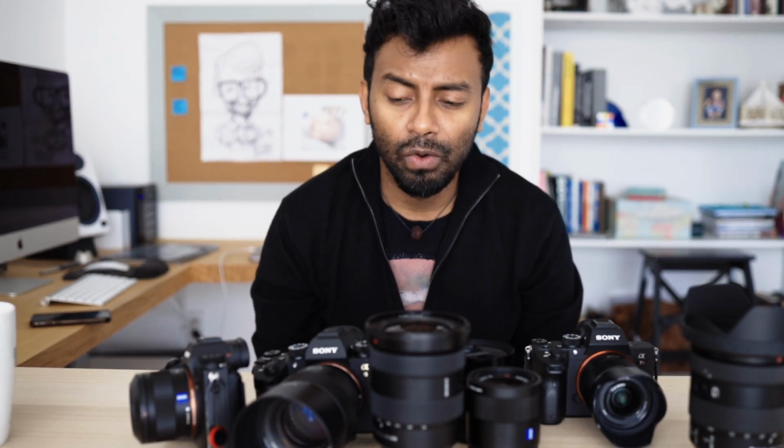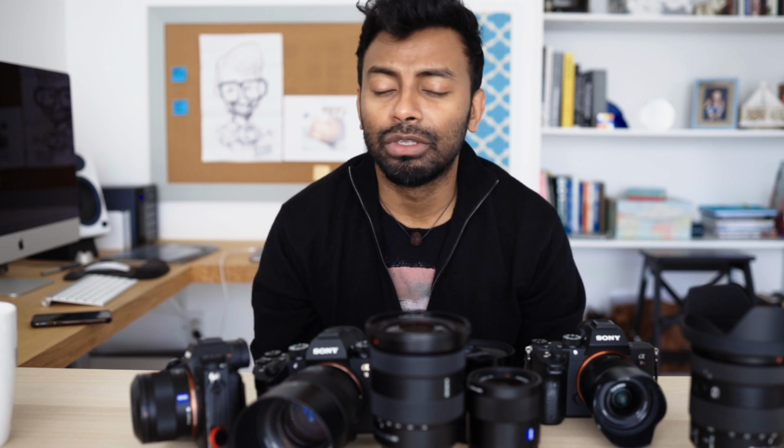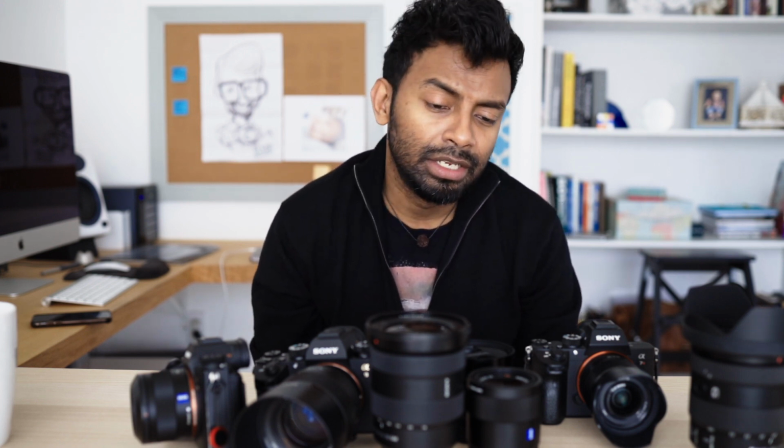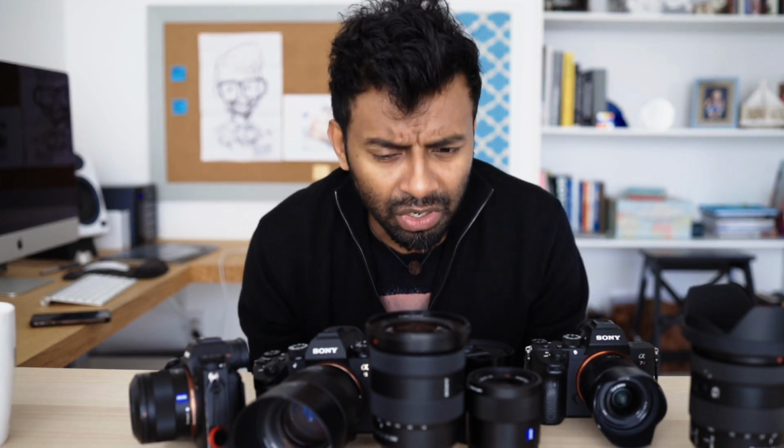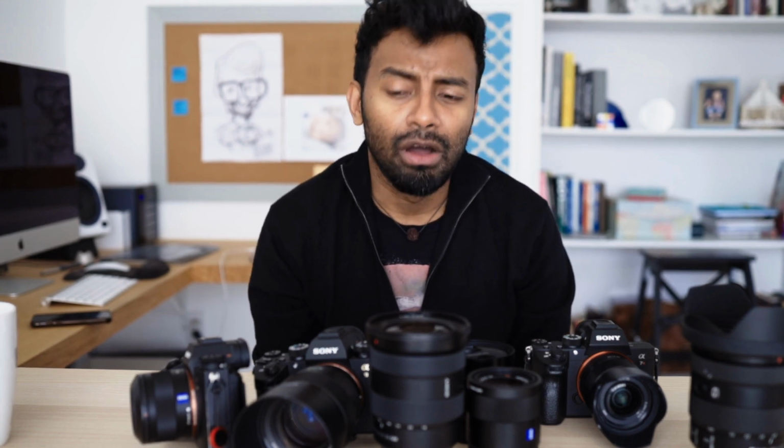So there you have it. That's the kit that I have. Hopefully it helps you know what to look for. So I've tried out many other lenses, like the 24-70, the 70-200, the 135 Sigma, and all of the Sigma Art lenses on the A9. I found them to be good, but not good enough to fit the bill for how I use my cameras, so I never got any of those.